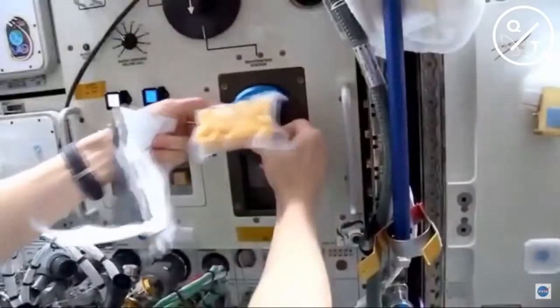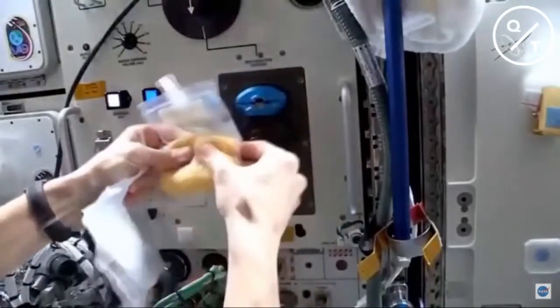It's a lot easier in space because we don't have to load the syringe. If you were trying to measure out 250 milliliters of water or 100 milliliters of water, we literally just dial that number and then press the button for hot or cold water.